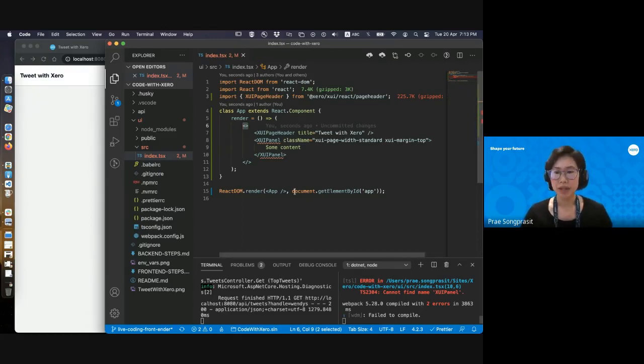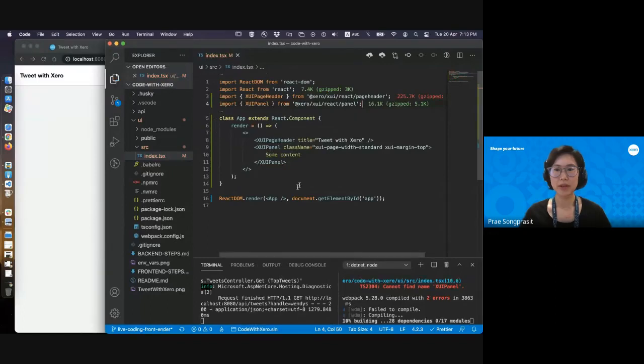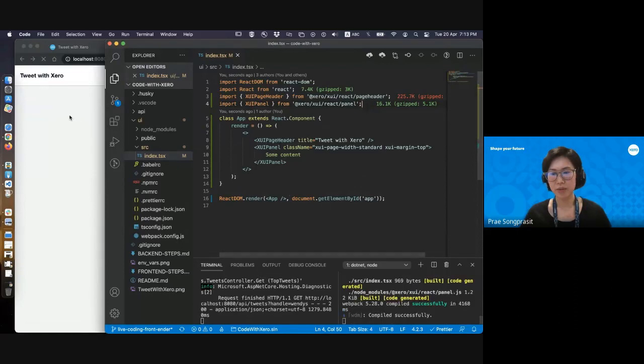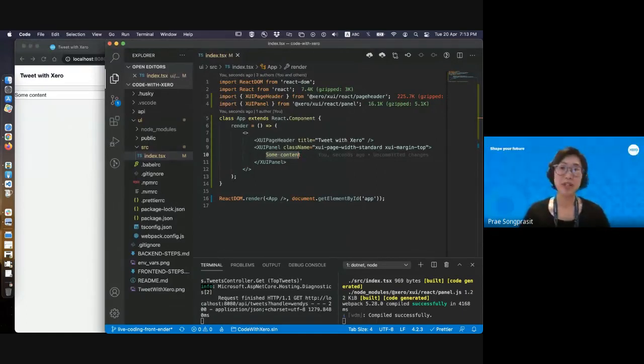So now the error is here. That's because I haven't imported Zui panel in. All right, let's take it here. So now we're importing Zui panel from Xero React Zui panel. And cool, that should be completed. Looks pretty good. Let's make sure we refresh. So now that panel does appear, with some content that we've already put in. That's pretty cool. We've got the Xero-based style in, ready to go.